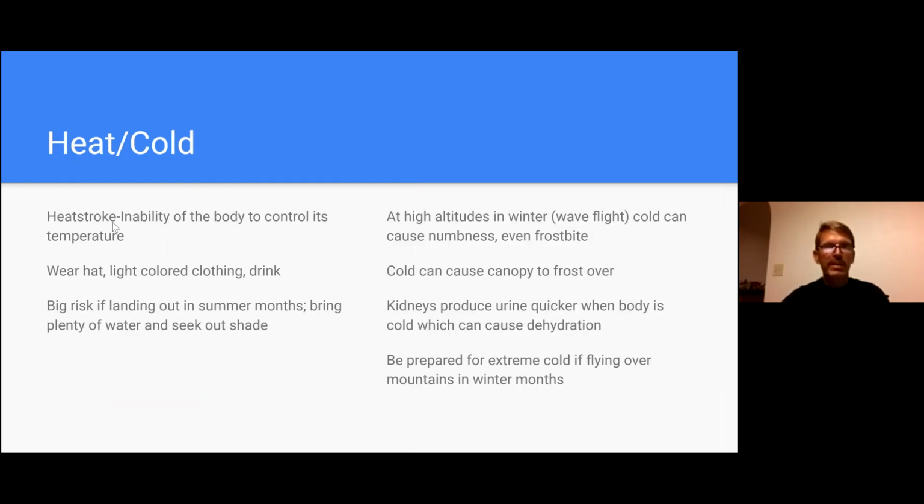Heat and cold. Heat stroke is inability of the body to control its temperature. I think of this more as a problem if we had to land out. I mean, it will cause dehydration, can cause heat stroke, but if you have to land out in the summer months and you're out in the boonies, you have a high probability of heat stroke happening. So bring plenty of water and make sure you're seeking out shade.